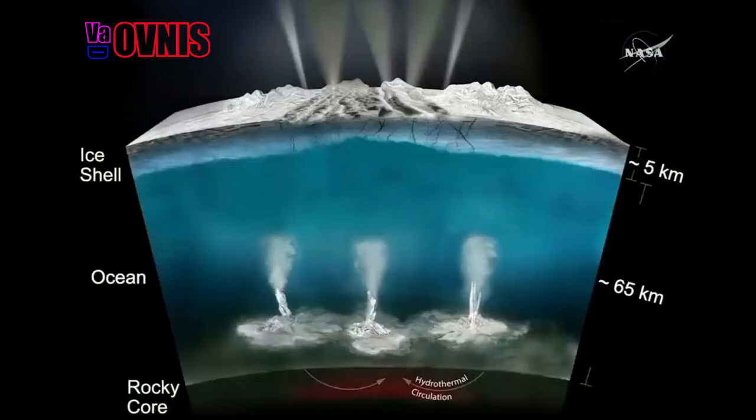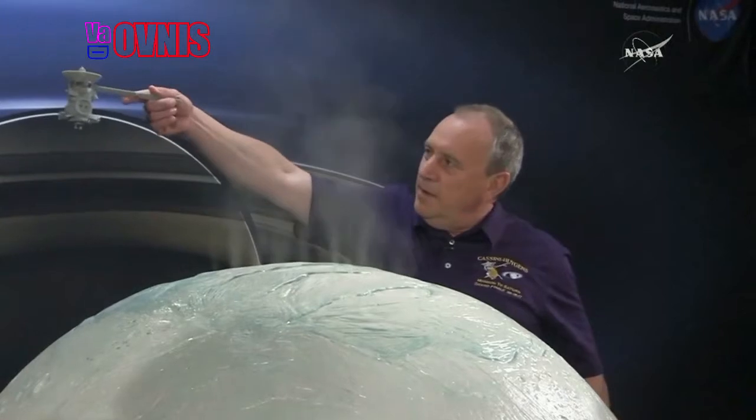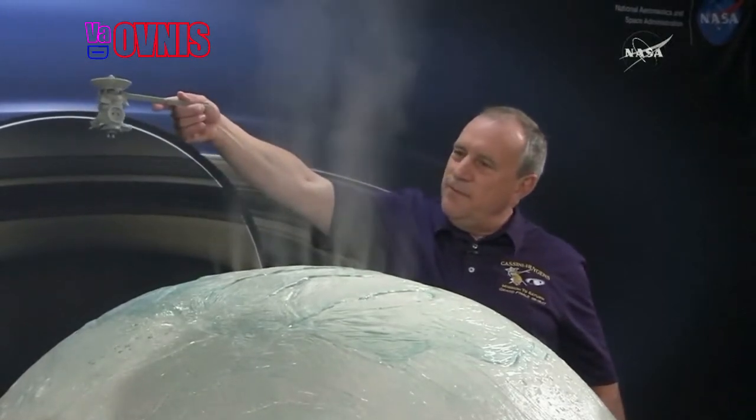We think that hydrothermal fluids are circulating below the ocean floor on Enceladus. This exposes rocks to warm water. We have a simulation here of the Enceladus and the tiger stripes. And so let me fly my spacecraft.